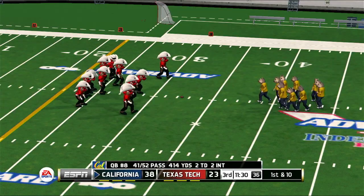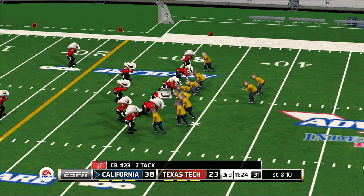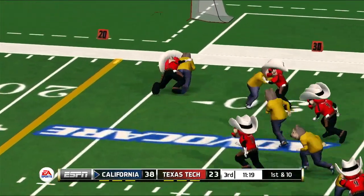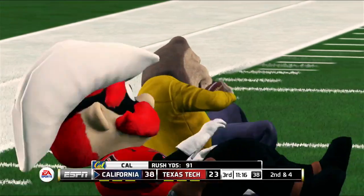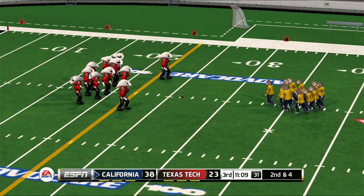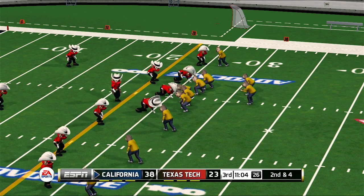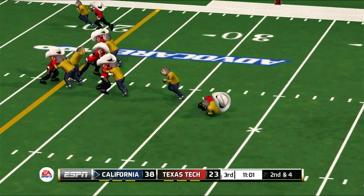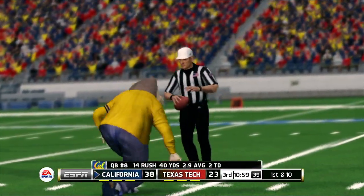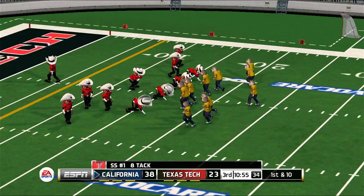From the 32-yard line, it's first down. He scrambled. Now he's going to run and watch out. Brought down in the open field. This is the eighth play of this drive. Makes it to the 17. It's first and 10, ball on the 17-yard line.